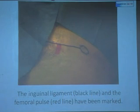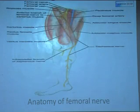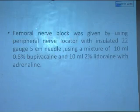Landmarks for giving femoral nerve blocks: we palpate for the anterior superior iliac spine and pubic tubercle, and the line joining these is the inguinal ligament, and at the midpoint of this we palpate for the femoral artery. Just 1 centimeter lateral to that we pierce using an insulated 22 gauge needle and a peripheral nerve stimulator with a current of 1.5 milliampere at 1 Hz frequency, and watch for contraction of quadriceps and patellar tap.